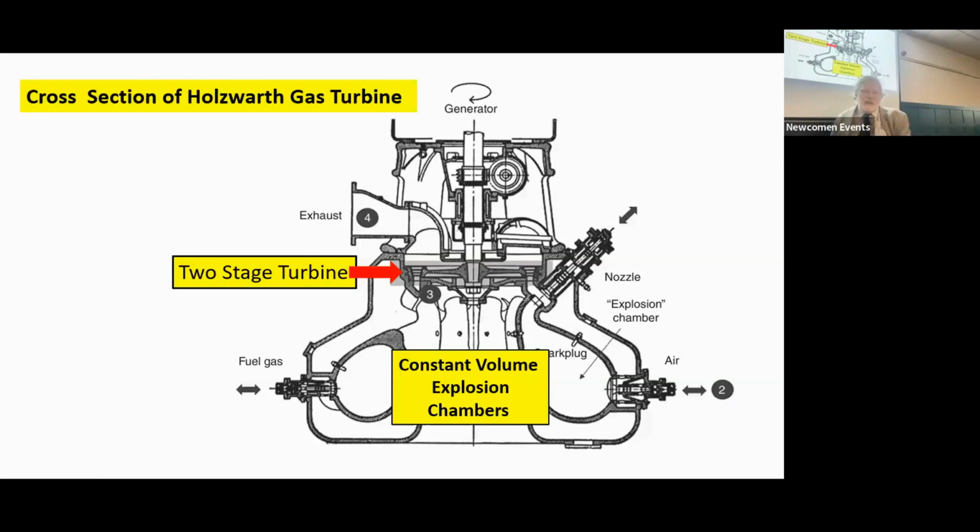You've got a two-stage turbine in the center of the screen, and that's being fed by, literally, a series of explosions coming from those cylinders arranged around the bottom of this setup. And that turbine drives the generator. And it was reasonably efficient. If you just had a cheap gas to burn, this was the way to do it. And Brown Boveri built a number of these, and they sold them. Not a lot, but they were successful. And it was this that started Brown Boveri on the route to building the first industrial gas turbine.